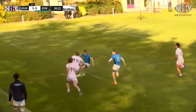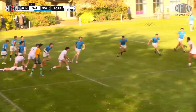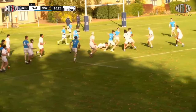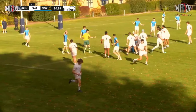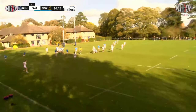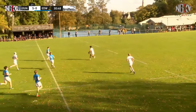Out here to Gamble. Gamble throws the dummy and carries on. Eventually hauled down, Haskins. And then Potter tries the chip through, but it's claimed by Teddies, and Teddies survive that threatening Oundle attack. Arthur Case was so nearly through at the start of that move. Crucial tap tackle on him.